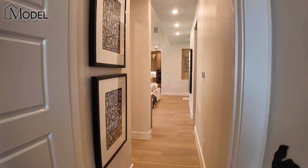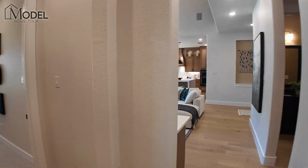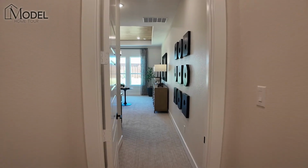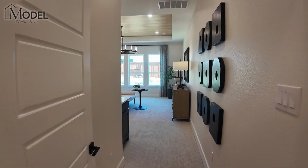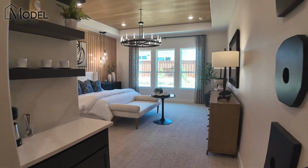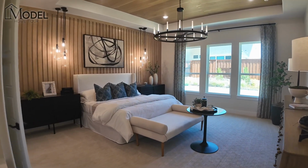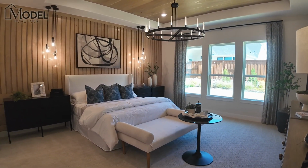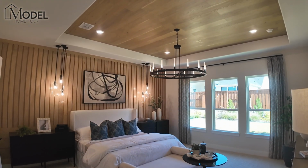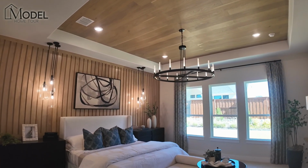So let's exit this and you'll see why, based on the proximity, I'm saying this would be a great infant or nursery room, because directly around the corner, we're gonna get into your primary suite. And this is a fabulous primary suite. You got some floating shelves. We'll come back, we'll look at that, but I want to give you guys that full effect right there as you walk in. You've got those trey ceilings with the wood floor inlay in there.